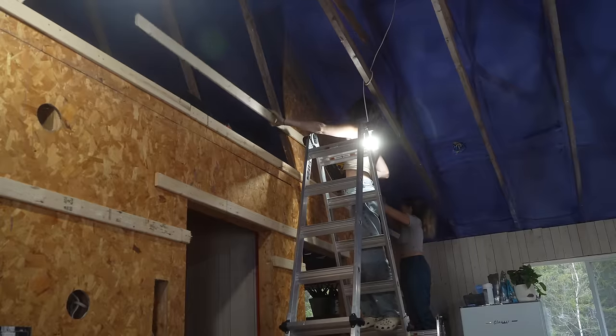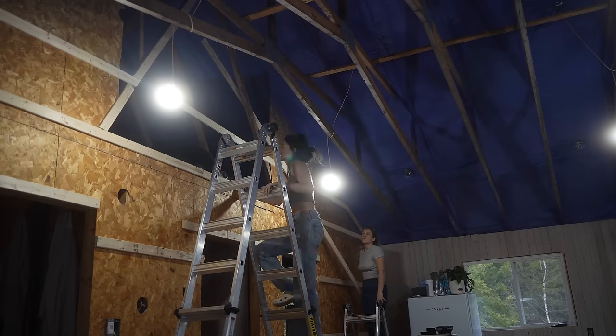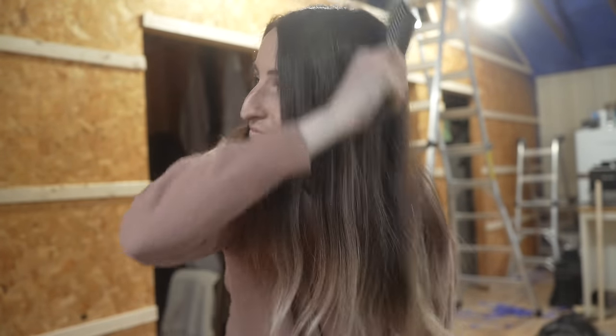I know we're making this look fast right now, but y'all wouldn't believe how long it really takes to strap a wall. So many nails, so much strapping. But wall is strapped, spray foam still in the hair and everywhere. I don't like it. Good thing we have a shower now.